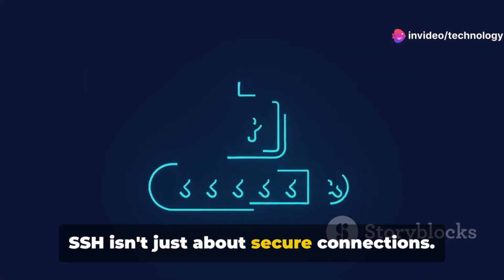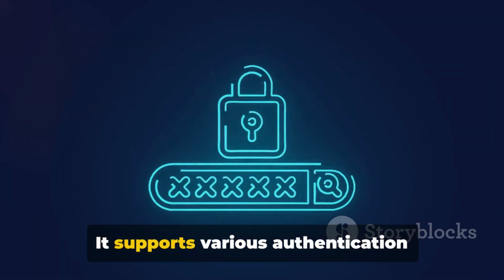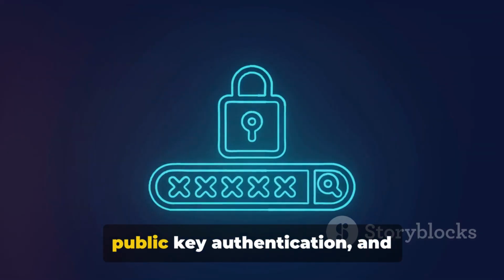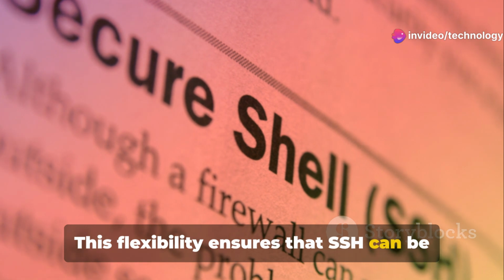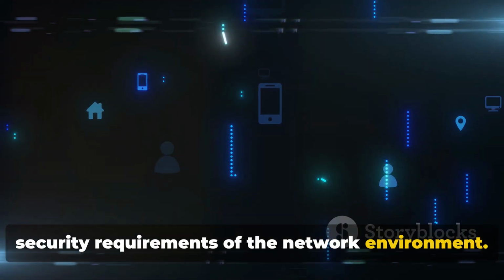SSH isn't just about secure connections, it's also about versatility. It supports various authentication methods, including password-based login, public key authentication, and Kerberos-based authentication. This flexibility ensures that SSH can be configured according to the specific security requirements of the network environment.